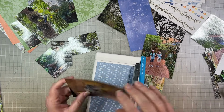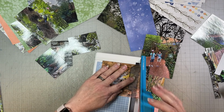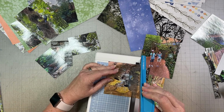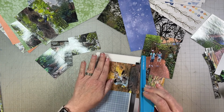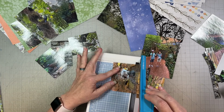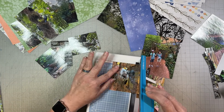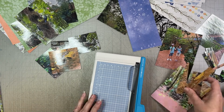My laptop has gone to sleep. I just looked over my shoulder to see if most of the pictures were the same size. Okay, this one's going to be a little bit tricky because I can't cut it at 2.5, because I would chop off his feathers. So he's going to be 3.5 by 3. I want to cut that one.